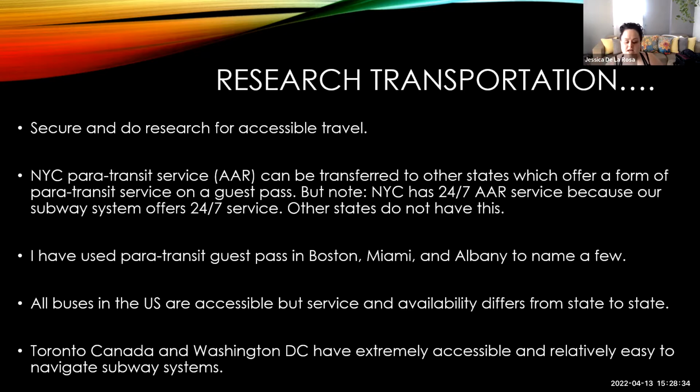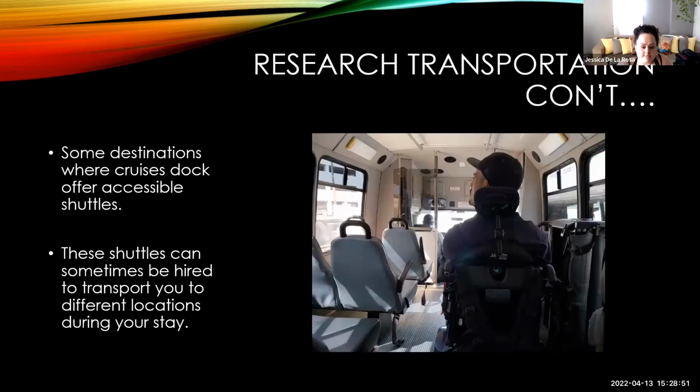Toronto and Washington DC have extremely accessible and relatively easy to navigate subways. Natalia, did you use that? Yep. I agree. I think DC is top. Oh, yeah. And Toronto is next. And the streetcars are accessible. So that's something I like. Oh, yeah. It's great. Amazing.